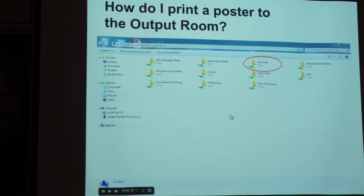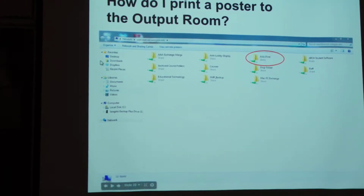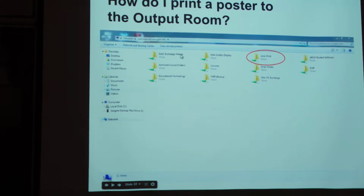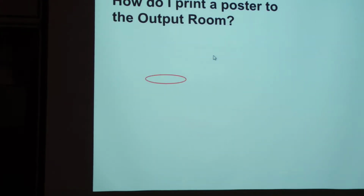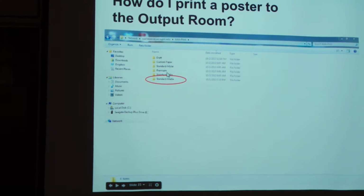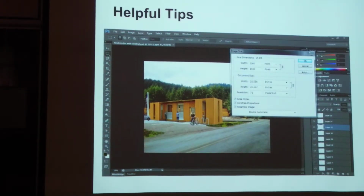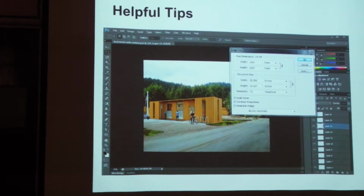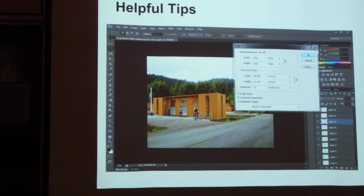And if you go into the server and you type in AAA file server .uoregon.edu, and you click on AAA prints, and then you pick your paper type, just drop your file in there, and then you have to go release it at the output link. You don't have to pay for the print until they print it out for you.